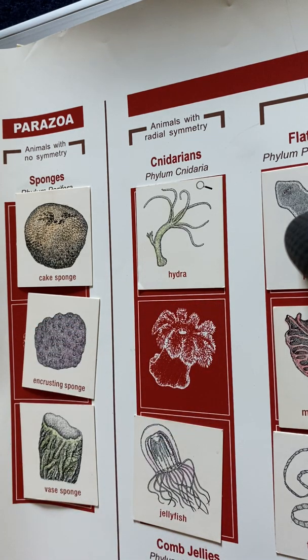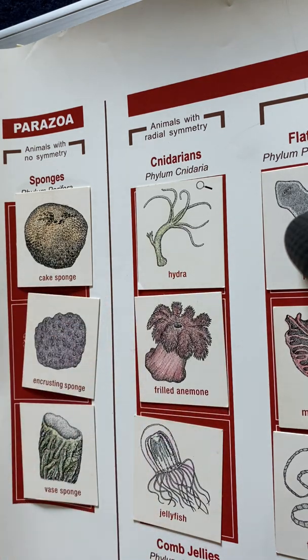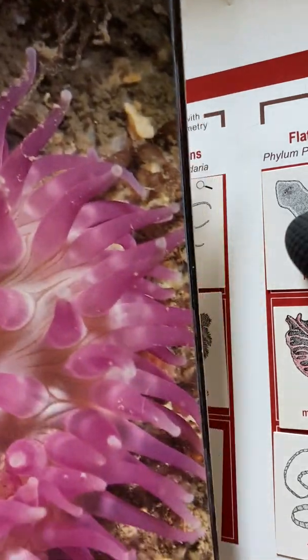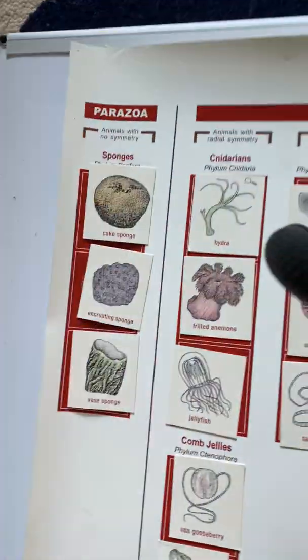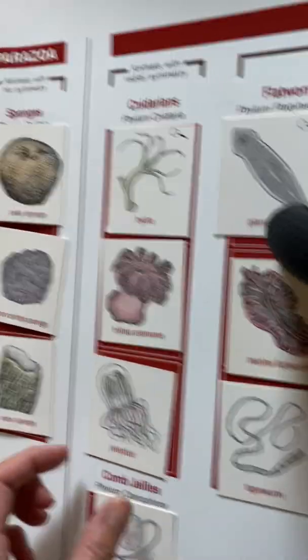Anemones. These are the ones we saw in the picture. Frilled sea anemones live just below low tide, attached to rocks. They look like flowers because of their many tentacles. Each tentacle has stinging cells that shoot out a barbed thread. The threads capture food and repel predators. Now that's the one that we saw that looked like that. Right? Cool. And then jellyfish.